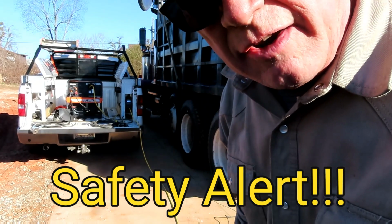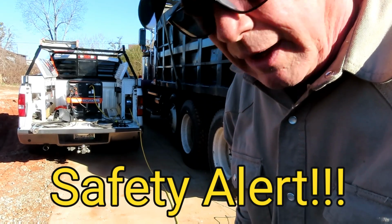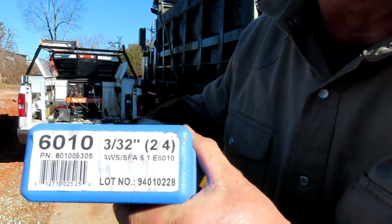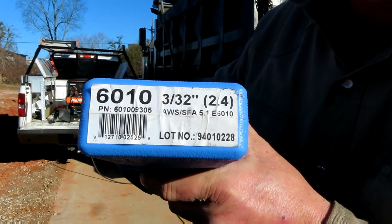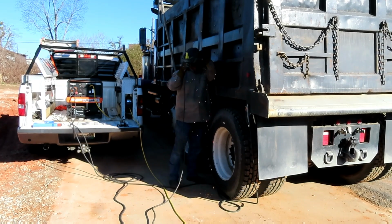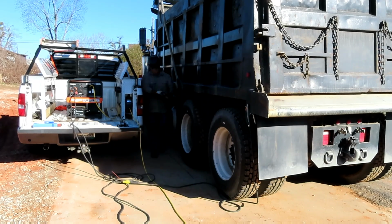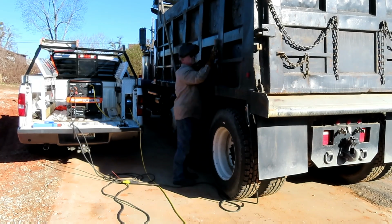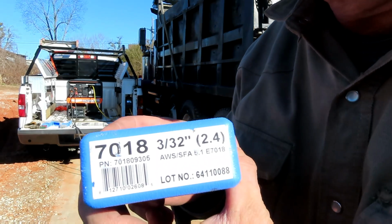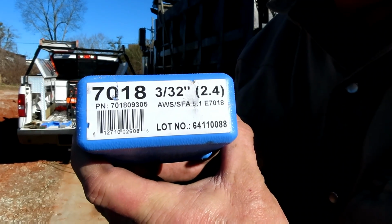Now don't get on to me for not wearing a face shield. I forgot to grab it on my way out the door. But at least I got glasses on. So I'm gonna be running a couple of passes with some 6010, 3/32. Alright, so we got that looking good. Now I'm going to run some 7018, 3/32 on top of that, about 90 amps.